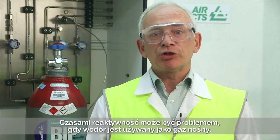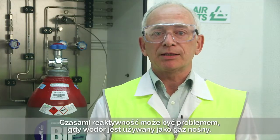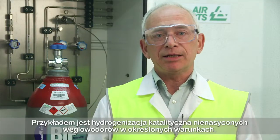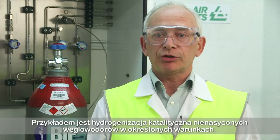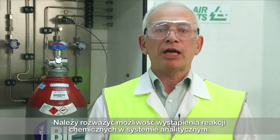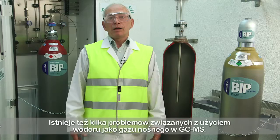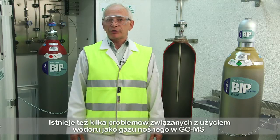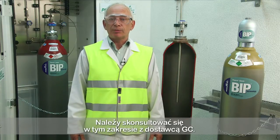In some situations, reactivity could be a problem when using hydrogen as the mobile phase. An example is the catalytic hydrogenation of unsaturated hydrocarbons under certain conditions. The potential for chemical reactions in your analytical system must be considered. There are also some issues in using hydrogen as the mobile phase in GCMS. Speak to your GC supplier for advice.